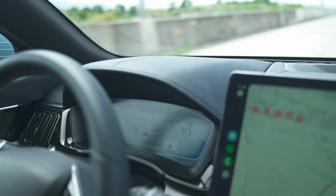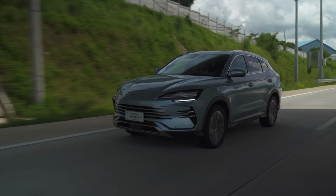I better slow down. There are speed cameras here, no? Yeah. Or we could give him Jack's license.